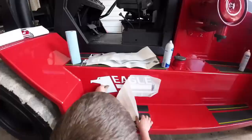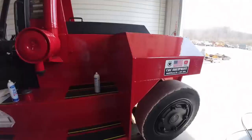Is that America? What is that, bud? That's a bald eagle. Look, it's a crying bald eagle. Crying, got water in it. Also got some CNC equipment stickers going on here, too.